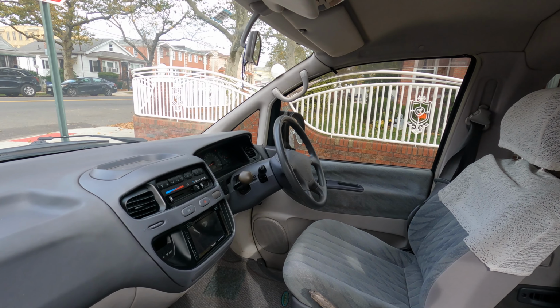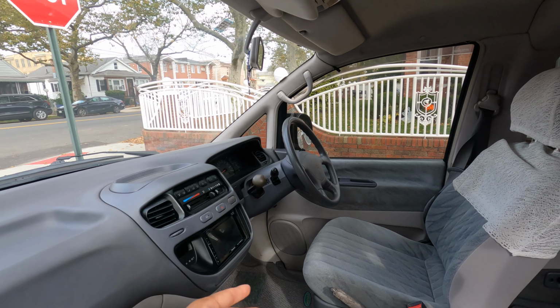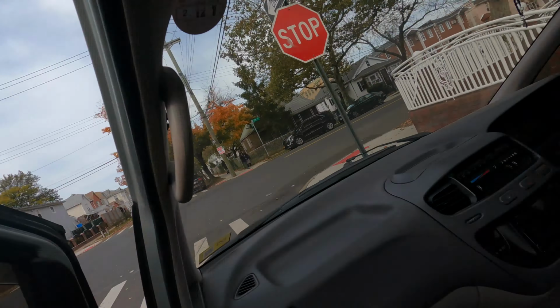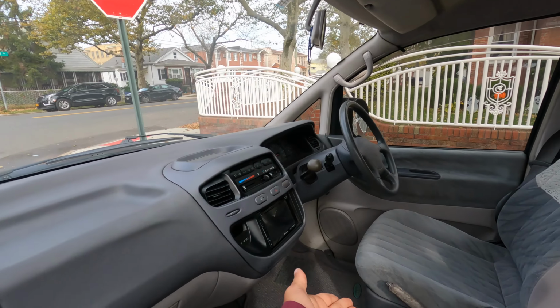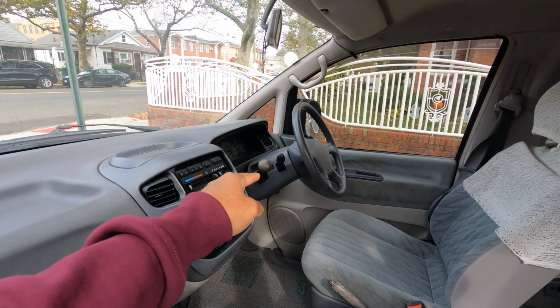That is not as weird as people... I mean, it is weird. Let me stop. It is as weird as people think, but after a while, especially after a freaking 30-hour road trip, this thing is amazing. It's actually much better than driving like that, especially when it comes to like this big van. In a sports car, give me this. But a van, give me that.